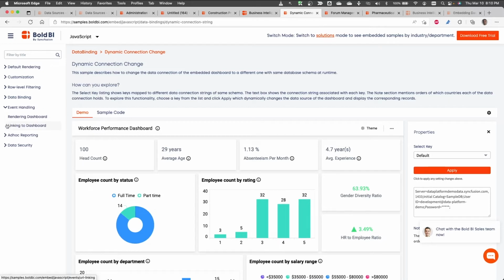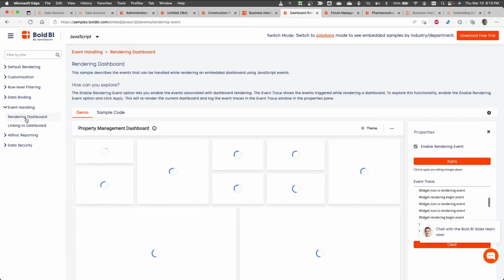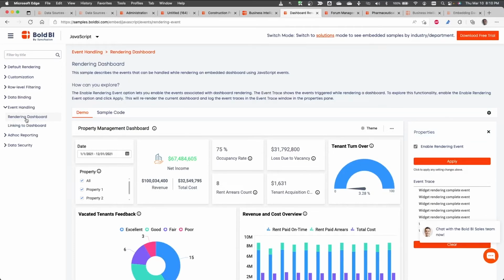There's also support for embedding. Event handling when embedding: if you want to receive events from the embedded control when widgets are being loaded, when the rendering is happening, all of those aspects are available as notifications within your application. So in this case, we are able to see an event trace. You're able to react to things that are going on within the embedded control that represents the dashboard. These are just some samples that give you an idea of how complete the embedding story is for the Bold BI product. So when you bring it into your application, you can be confident that you can render things in a way that makes sense for your particular needs.